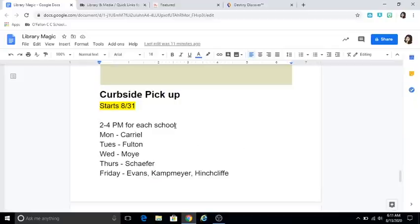So from 2 to 4 p.m., starting on 8/31, we are going to have pickup on Mondays at Cariel, Tuesdays at Fulton, Wednesdays at Moy, Thursdays at Schaefer, and Fridays will be at Evans, Campmeyer, and Hitchcliff. Again, the exact same times, 2 to 4 p.m. at the school. We will have signs out for you to know where to go for your curbside pickup. Okay. If you have library books from last school year, please bring them to the school so that we can check them back in and get you a new book checked out to you when we start curbside pickup. How do you get to curbside pickup?